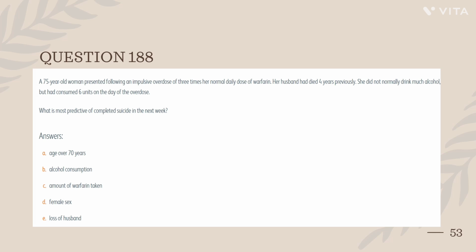Next question. A 75-year-old woman presented following an impulsive overdose of 3 times her normal daily dose of warfarin. Her husband had died 4 years previously. She did not normally drink much alcohol but had consumed 6 units on the day of overdose. What is the most predictive of completed suicide next week? So we are being asked what increases risk of suicide. So male sex can increase suicidal risk. Alcohol abuse can increase, but she normally does not drink much alcohol.